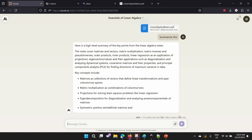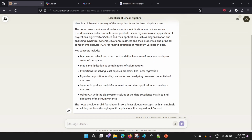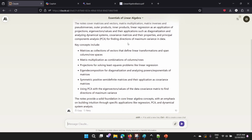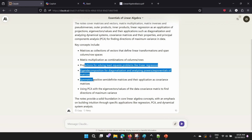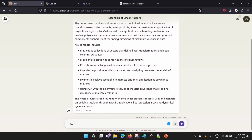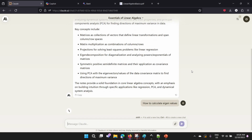As you can see, it's analyzing the document here. So this is a document about linear algebra, which covers things about vectors, matrices, and stuff like that. So we can see it has analyzed this PDF and has included the key points. So matrices as linear transformation, matrix multiplication, stuff like this. So you can ask further questions like, let's see if it can answer this.